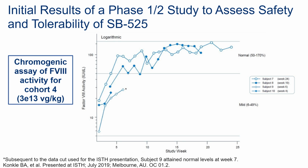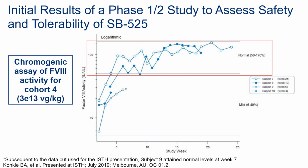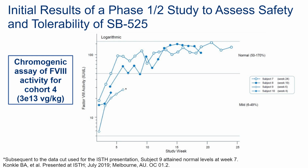The other thing you'll notice is that for the patients that are furthest along, you see 2 of them there, are getting into the normal factor VIII range. But again, this is about where we saw Valrox as well at 25 weeks, or roughly 6 months. So it's too early to tell whether or not these levels will be maintained in these patients. I think it's just something that we're going to have to wait to see further data and see if we see the same effect of a drop-off in the factor VIII levels.